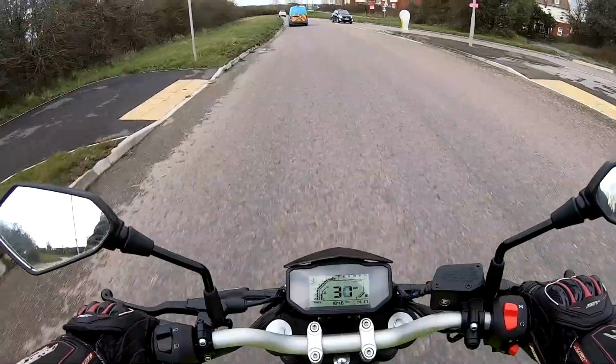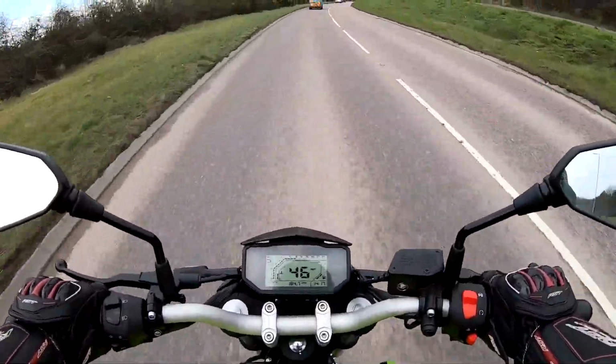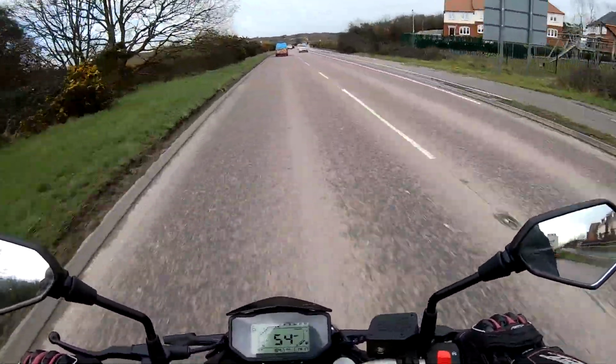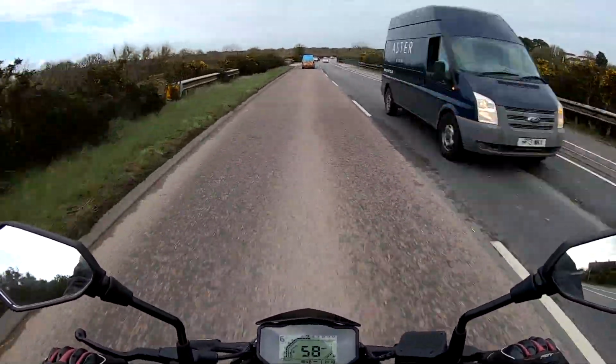So 3rd gear now, winding open. It does pull really well actually from sort of 4,000 or 5,000 revs. Nice thing with having like a 12 horsepower engine like this rather than a 10 horsepower is that it's just got that little bit more effortless cruising.